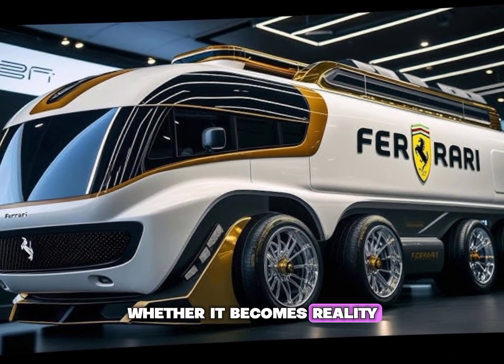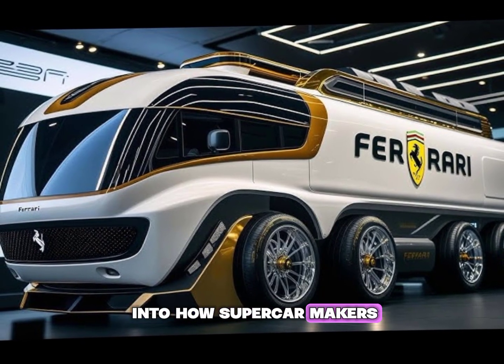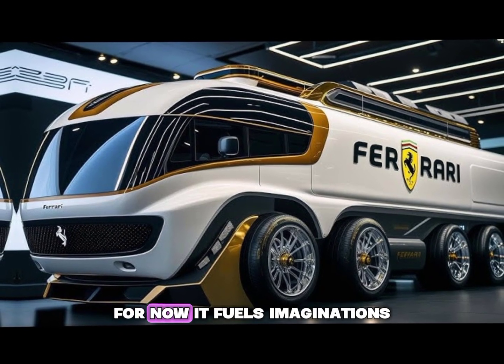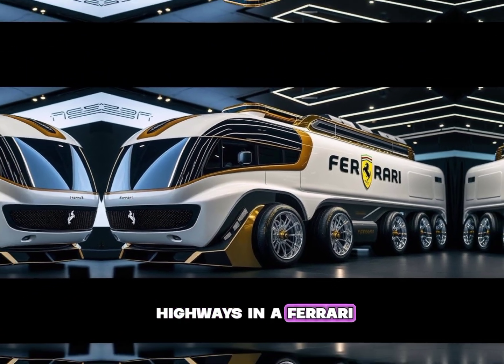Whether it becomes reality or remains a speculative fantasy, it's a compelling glimpse into how supercar makers might stretch their brand into new transportation frontiers. For now, it fuels imaginations, the idea of cruising highways in a Ferrari, not just driving.